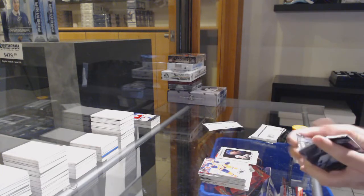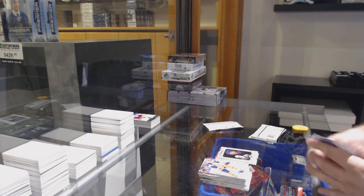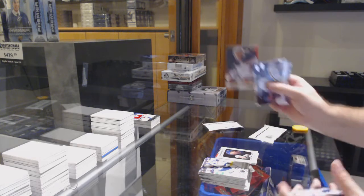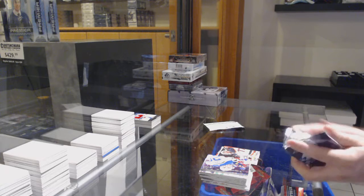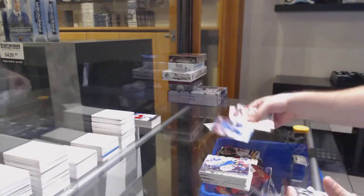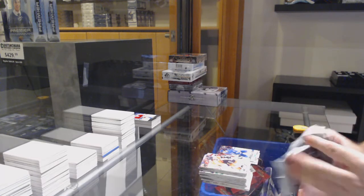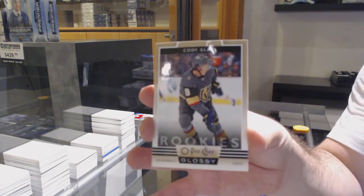You know what, though, Matthew? The way I look at cards, in all honesty, is if I were to open that many X amount of packs and I got that card, how happy would I be? Canvas of Klefbom for the Oilers. So, for example, let me finish this box. Young Guns for the Blues, Klim Kostin. And we've got a Vegas Golden Knights, Cody Glass.